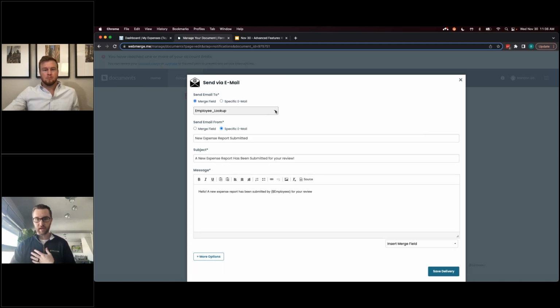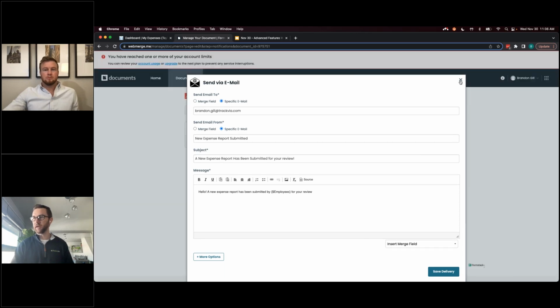I'm having it send directly to me just for demonstration purposes, but we can also have it send to a merged field. So this is going to let us actually look at a different field in TrackVia. And if we have an email type field, I could say, send this to the person that submitted it, send it to the approvers, whatever the case may be. So we can actually change who is going to receive that email.